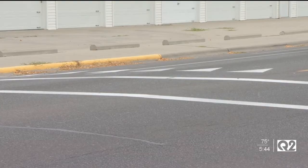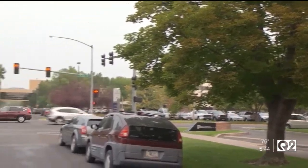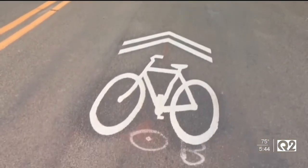This is the first for Billings, but the idea has worked for other cities around the country. Missoula is doing some. I know Portland has them. Oakland, Salt Lake City. People are really trying to create routes for people of all ages and abilities to be able to travel safely across their cities. So that's where we would love to go.